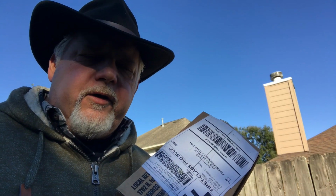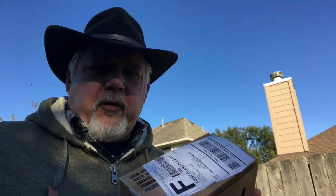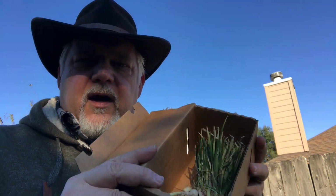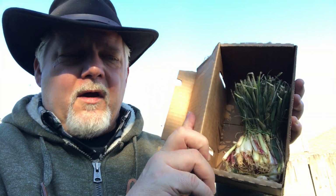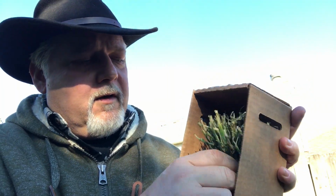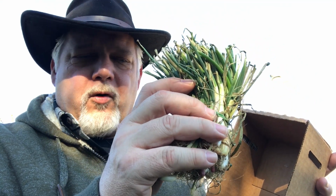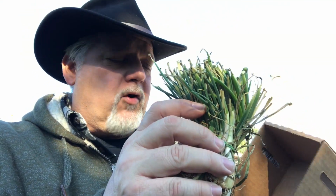Now, you can start onions in a number of ways. You can start them from seeds. You've got to do that earlier than what I'm doing right now. You can use onion sets. Onion sets are dried onions that were grown last year, and you just plug them in. The little tiny bulbs you plug in, and they'll grow the next year for you. Or you can use what I've got, these transplants, these little baby onion plants. I got these from Dixondale Farms, and there are about 30 or 40 of them in here. This is a southern variety pack.